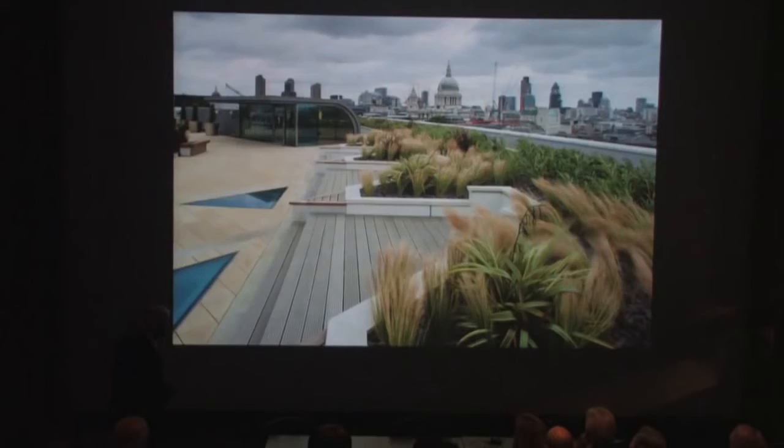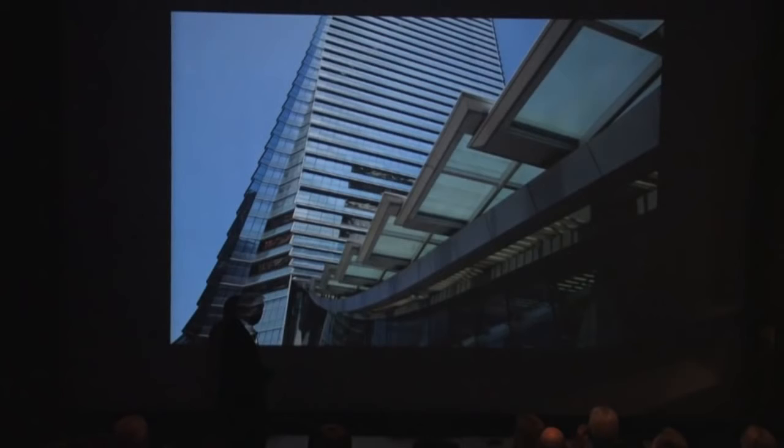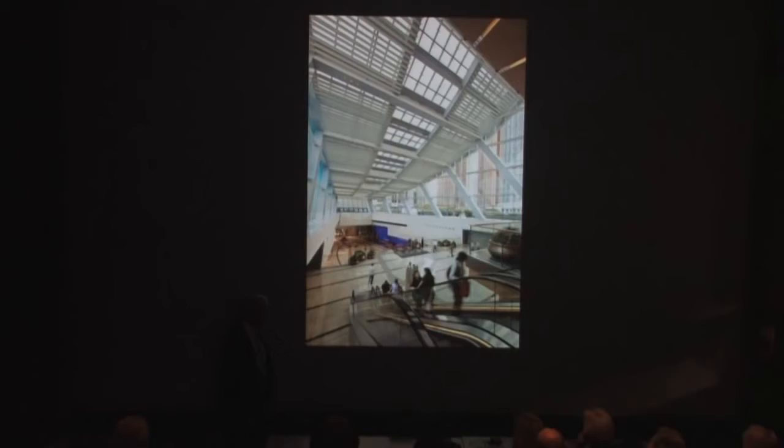And just a few, I just need to end on these. This is a building we've just finished in Hong Kong called ICC. And it's probably gotten more rave reviews. It's a series of shingles, almost like a great monster with shingles that come down and take you down to shopping and to transportation. And it's a spectacular building.